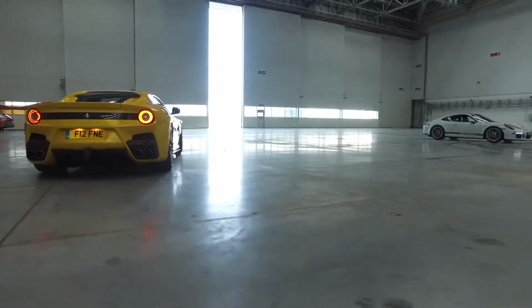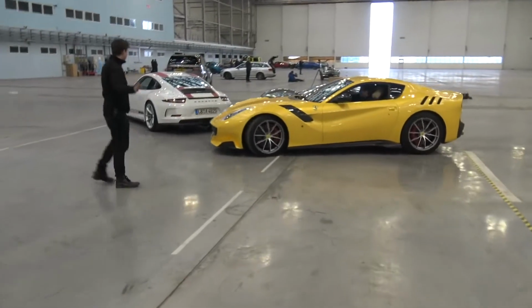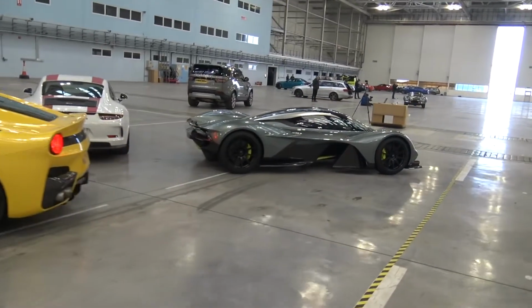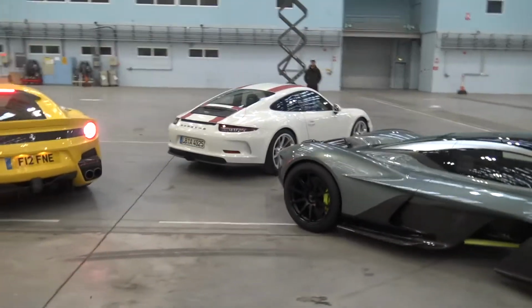Things like that happen. Pretty standard photo shoot, having a 911R doing a donut around you. So I think it's about time that we went and actually looked up close at some real special cars. TDF, please. Yes, that is the Aston Martin Nebula, F12 TDF and 911R. I mean, in what world does that happen?